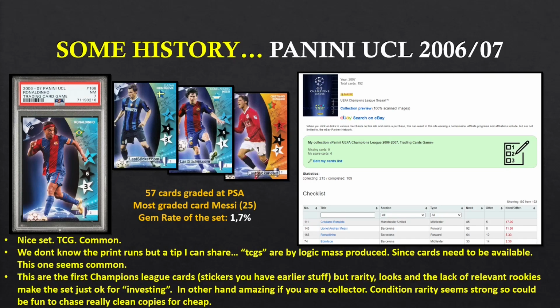and you can apply this logic to almost every set in soccer, even though every case will be a case, is that TCGs in general are mass produced. Since cards need to be available for players, and this one seems quite common, I suspect the game did very well. And another hint that leads us to believe that the game did very well is that they kept doing the TCG.